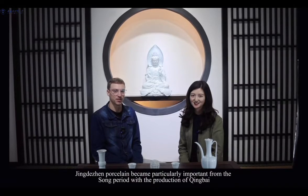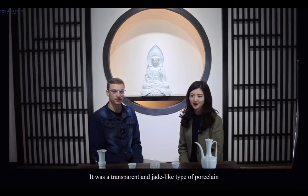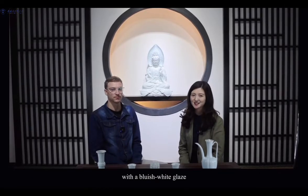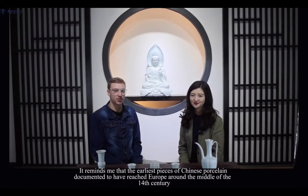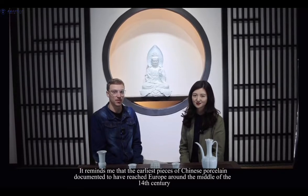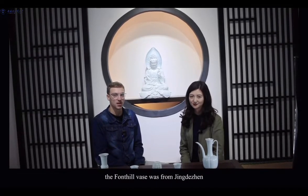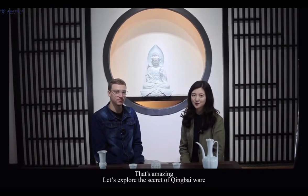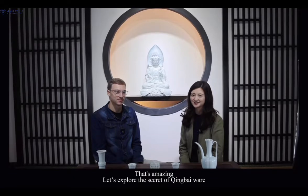Jingdezhen porcelain became particularly important from the Song period with the production of Qingbai. Yes, it was a transparent and jade-like type of porcelain with a bluish-white glaze. It reminds me that the earliest pieces of Chinese porcelain documented to have reached Europe around the middle of the 14th century, the Fonthill vase, was from Jingdezhen. That's amazing! Let's explore the secret of Qingbai.